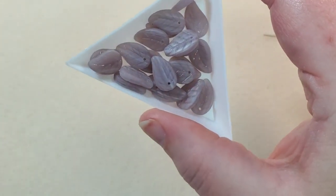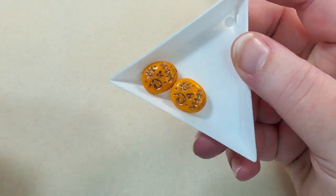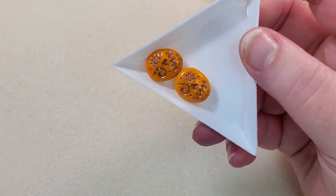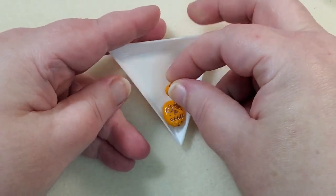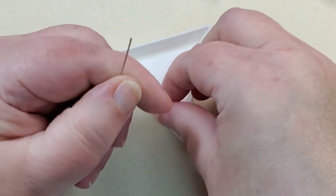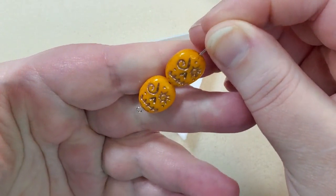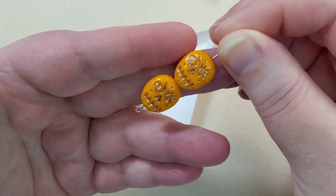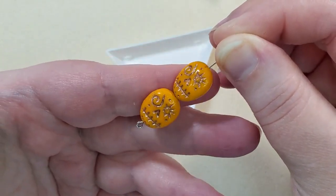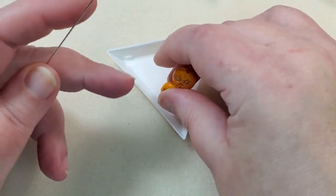And then next are Czech glass voodoo face beads. These are cute. My little baggie says Czech glass voodoo funny face beads. It doesn't say the color, but obviously they're orange. The hole goes like that. Make a cute little pair of earrings, and they're double-sided. Same on both sides. And those are really nice. Really good for Halloween.